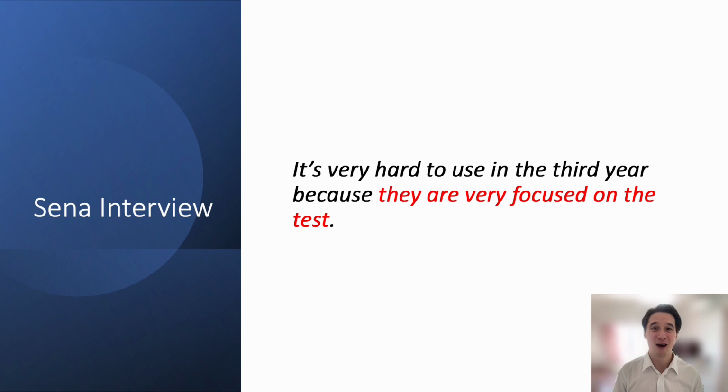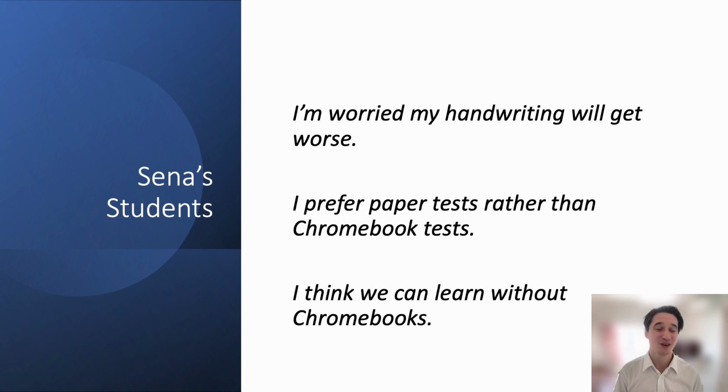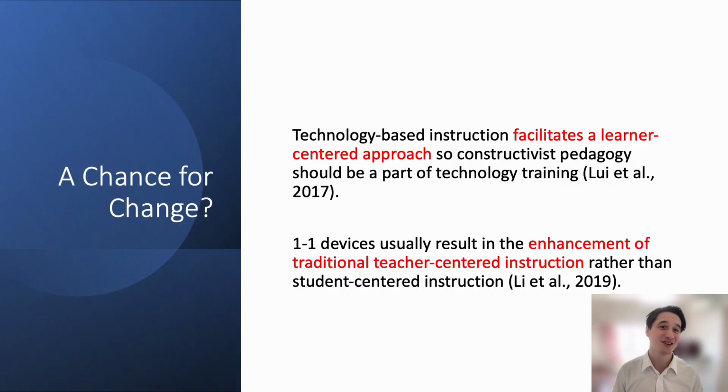Senna talked about how she was very worried about the test, and she also felt that her students were worried about the test. And this is something that Senna's students definitely mentioned in the open-ended questions. They think that using these devices doesn't help them to learn English. So, in conclusion, I talked at the beginning about how technology could facilitate a learner-centered approach or enhance a traditional teacher-centered approach. And interestingly enough, Makiko's approach was more of a learner-centered approach, whereas Senna, who was much more positive about these devices, ended up in a more traditional-centered approach.